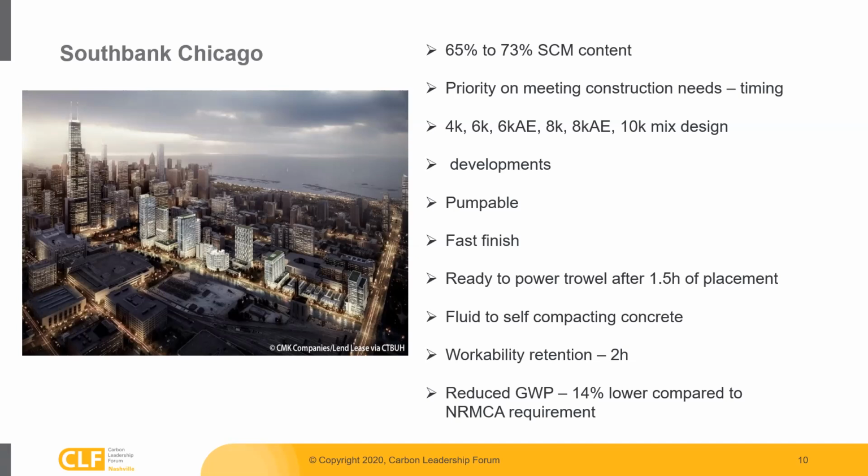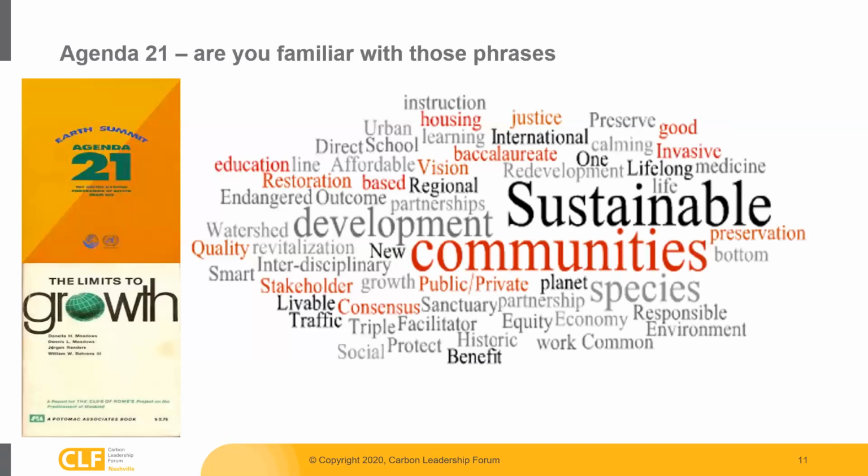And as a side note here, after a life cycle analysis and all those PDs that are necessary then to submit, the GWP numbers submitted then by McHugh were then 14% lower compared to the NRMCA lowest minimum, the lowest requirement of NRMCA for equivalent performance.